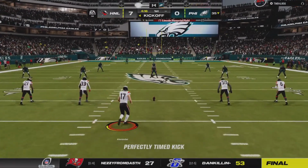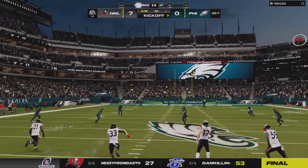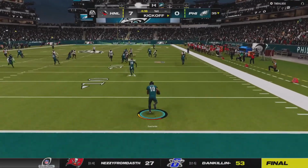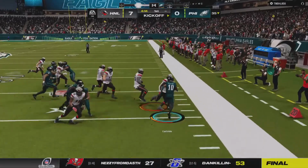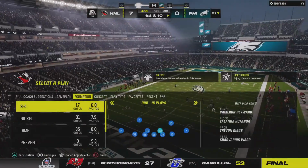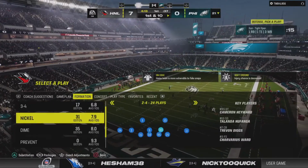Set now to kick this one away, and off it goes. And we'll see a return here from the end zone. And tackled at the 21-yard line, so a net negative there of 4 yards.